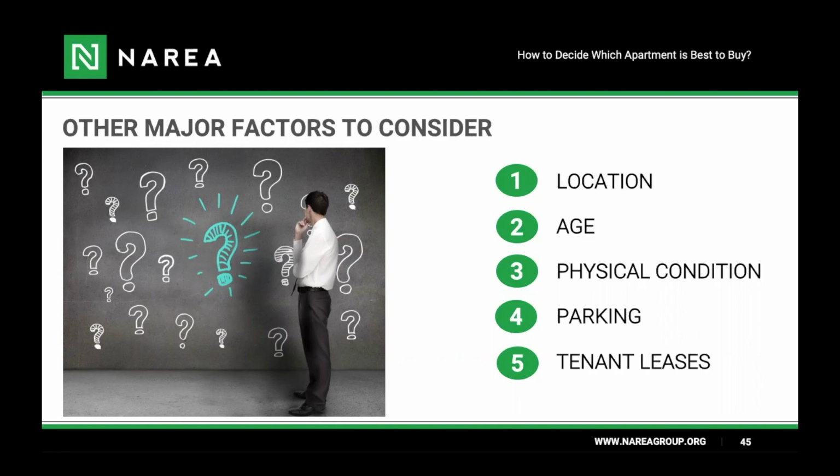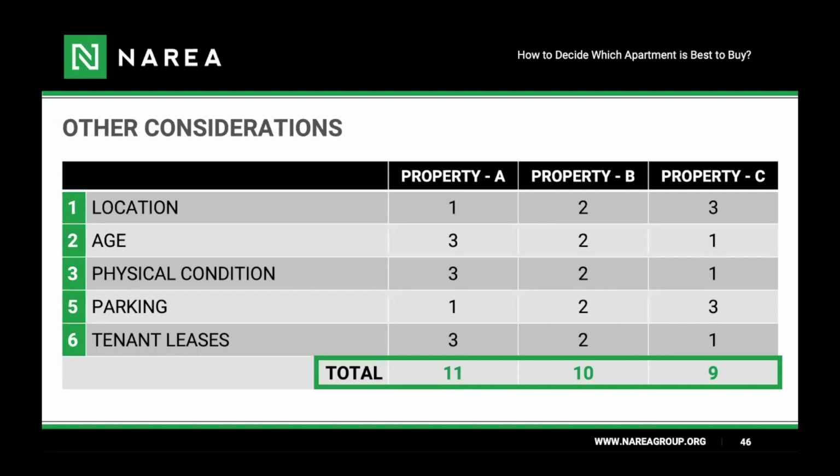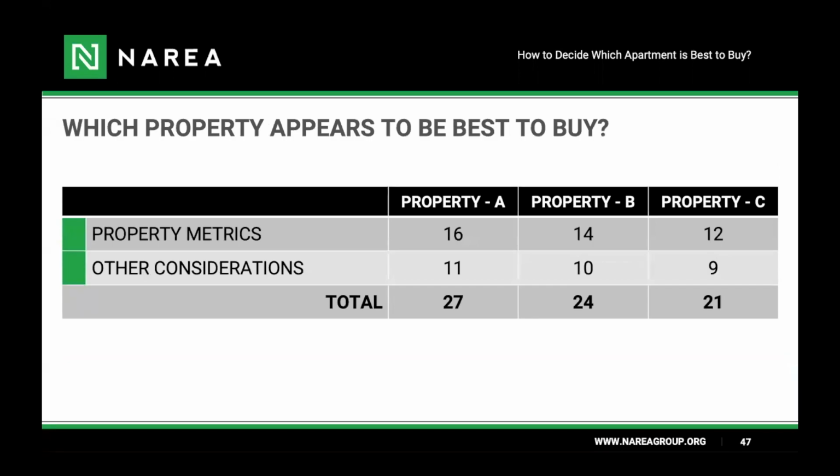So I put a value on each of these just to show how that would work in a comparative matrix. And this is all subjective. I just came up with this to kind of reinforce the concept that we're teaching today. And so property A had the best location. Property C was the newest and the best condition. I also said that property A had the best parking ratio, but property C had the best tenant leases. So once you take all these factors into consideration, it would appear that property C comes out as the clear winner.